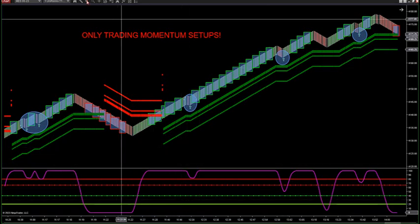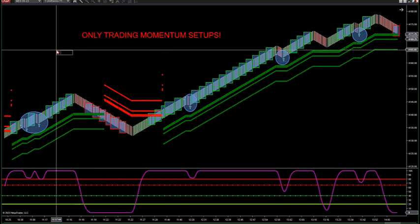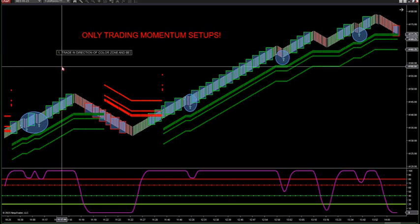Well, the first ingredient you must have is you got to be with your zones. Trade in direction of color of zone is number one. And be above, this is just momentum, not FZR, just momentum, and above.